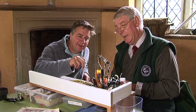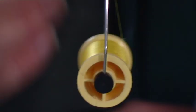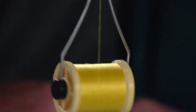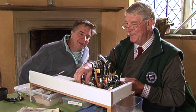It's quite a neat little bit of kit, isn't it? These are all modern ideas, and they've certainly made fly tying a lot easier than it used to be in the old days, where you'd have tied them in your fingers. Straight off from a reel, it's going to be quite difficult, isn't it?